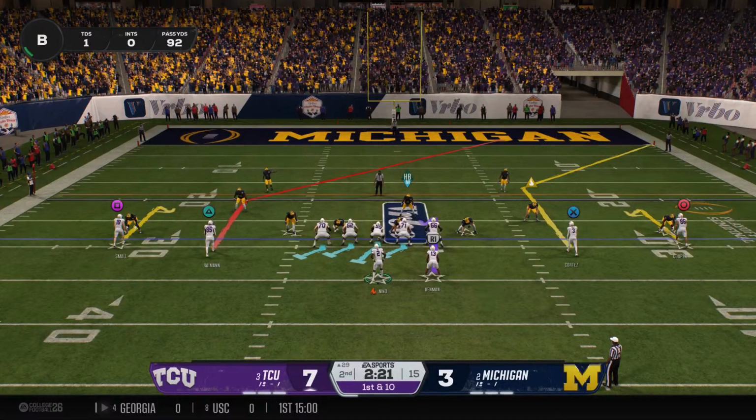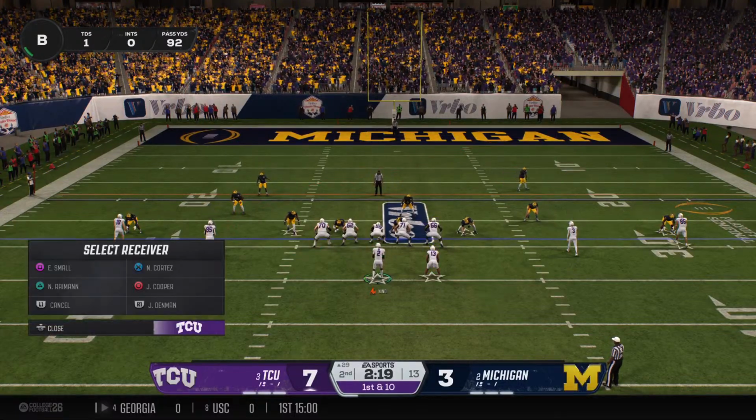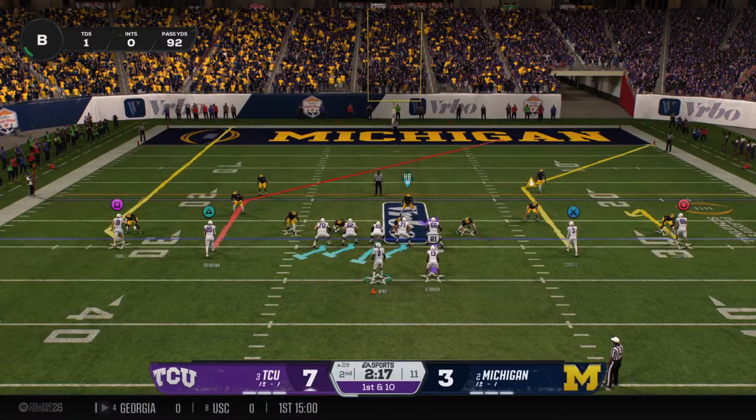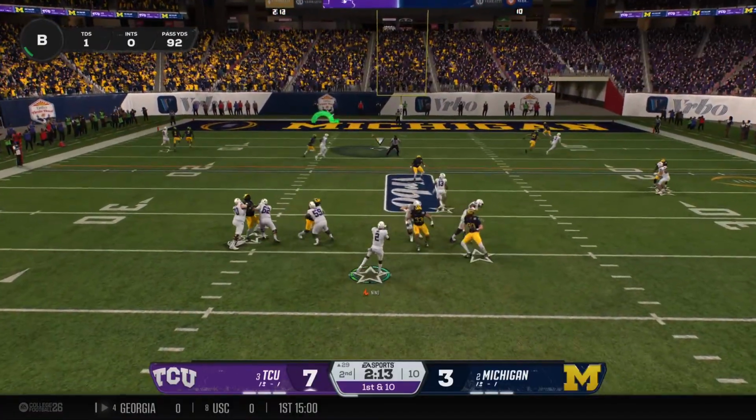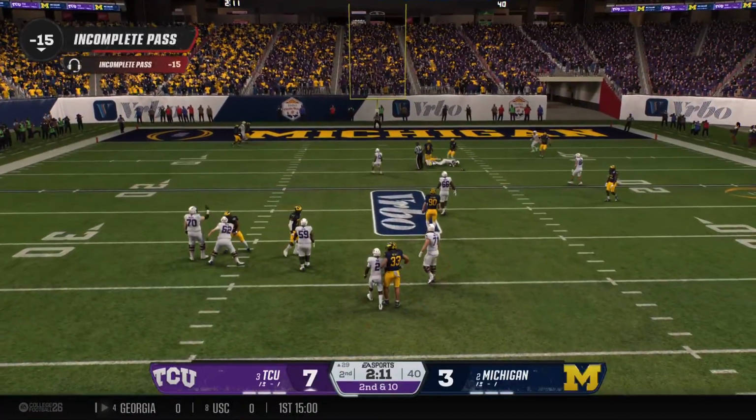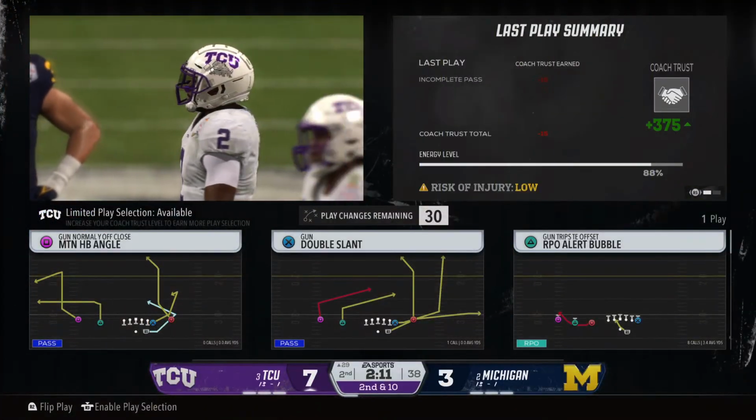Send you right there. You got a linebacker on you. Send you on the fade. We're going to help. Just work. And looking to throw now. Break him. Got him. No! I should have let him.